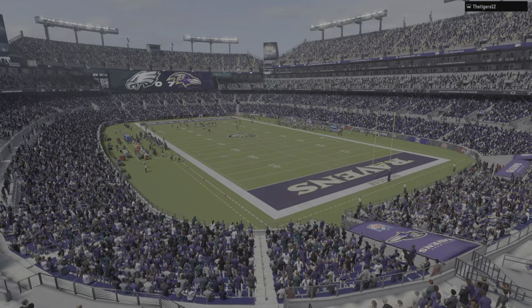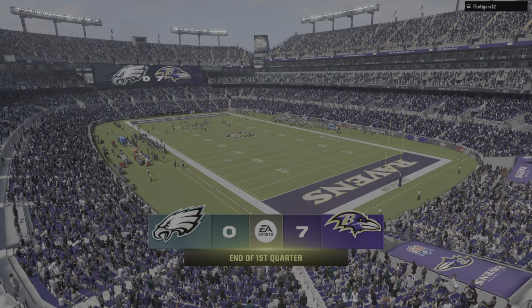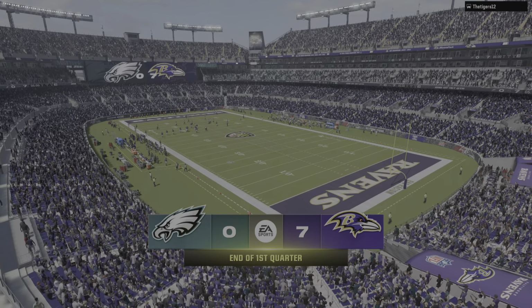Defensive end, defensive tackle, doesn't matter. You just exchange someone to bring more pressure towards the quarterback and still try and cover downfield.